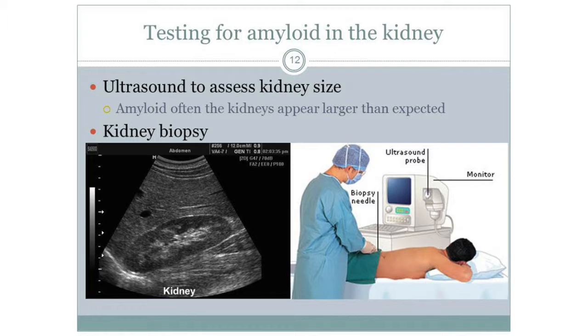And then we'll do a biopsy using a spring-loaded biopsy needle. You have to lie on your tummy, put your arms above your head, hold your breath. And then the person doing the procedure will take a tiny little piece of the kidney tissue out to look at underneath the microscope. So this is a very routine test for diagnosing many different types of kidney disease.